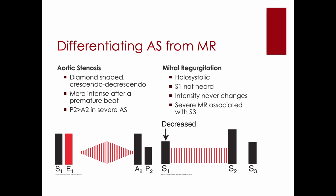That's a huge one. And then in severe AS, you'll hear the second heart sound at the pulmonic site, left sternal border, second intercostal space, more than at the right sternal border. That is an indication of severe AS.